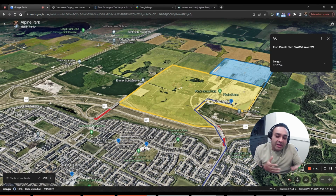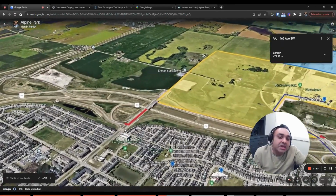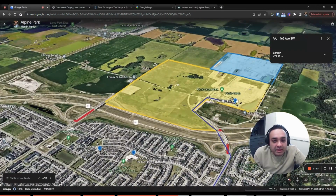Now, what I'm looking at right now is these red sections going into the community right over here. So the first one that we see here is the Fish Creek Boulevard, which is the 154th Ave Southwest entrance. And that is located right here to my right side, followed by the other access point to get into the community, which is the 162nd Avenue, which is located right over here. So it doesn't matter whether you live up here, in the further north area, or if you do end up purchasing down here, you will have access to get in and out of the communities without any sort of bottlenecks.